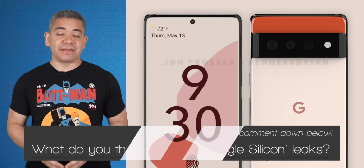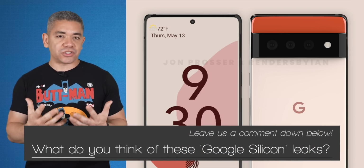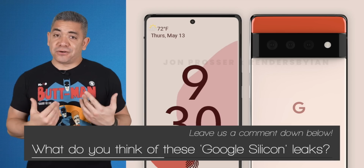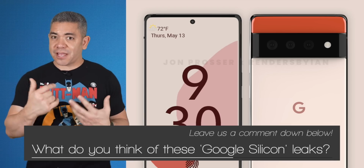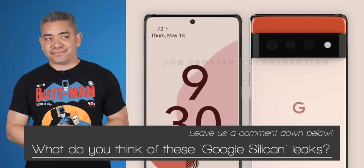And in today's question, let us know, are you okay with the Pixel 6 not bringing the most powerful chip? Because in my case, I'm cool. I already trust Google's capability of doing amazing things with a mid-range chip, but that's me. Leave us a comment down below. I'd love to know your opinion.